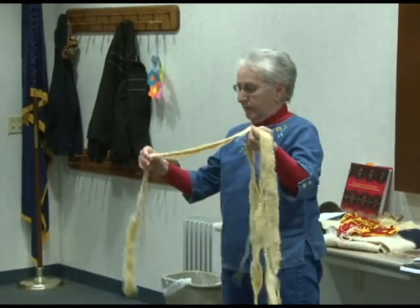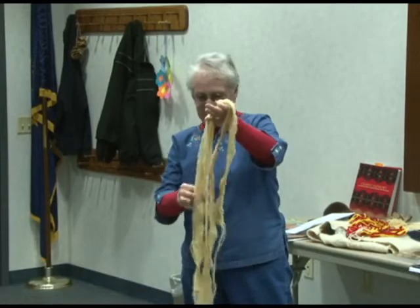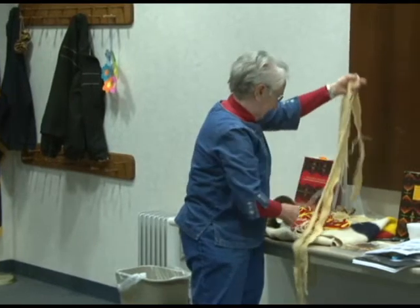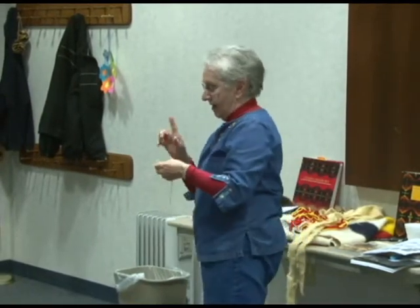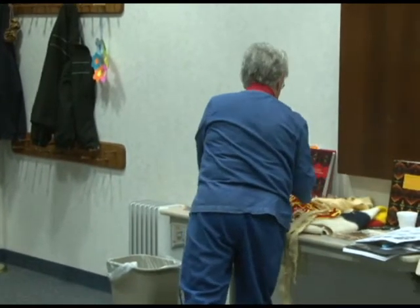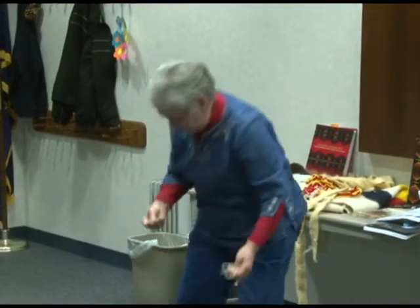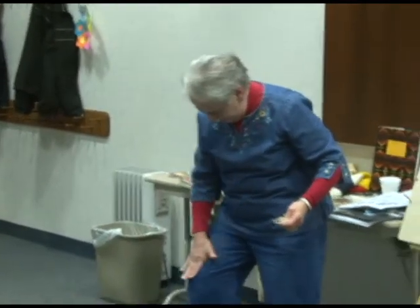Naturally, they would unravel the blankets, such as this. And then take these threads and re-spin them. Oh my goodness. Hey, it works. It really works. Maybe if I get some longer ones here. You get several together, and you re-spin it on your leg.